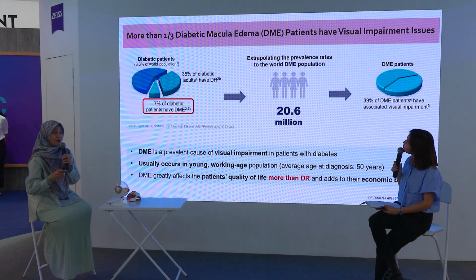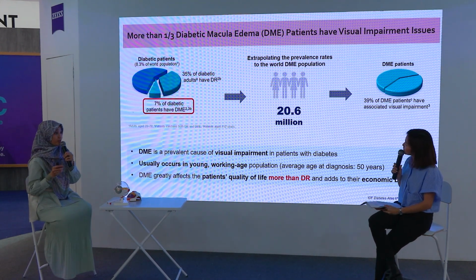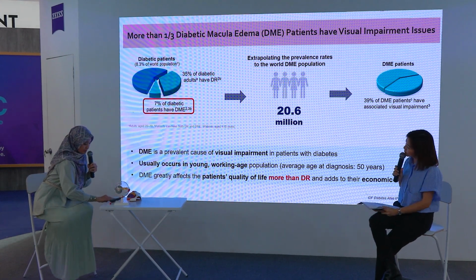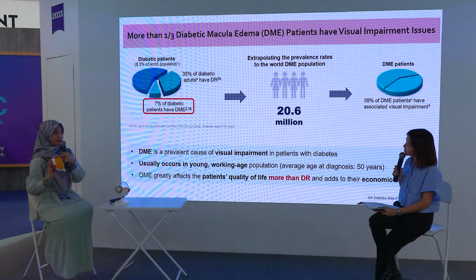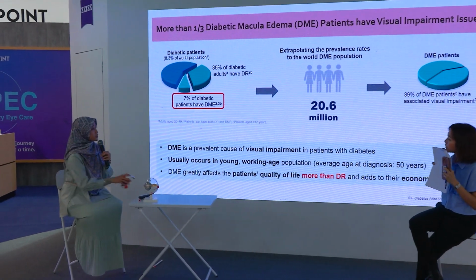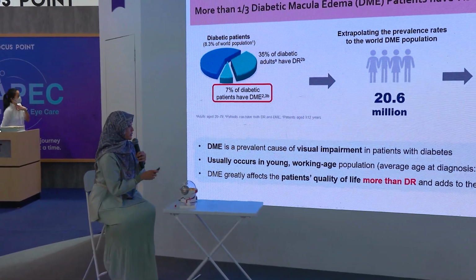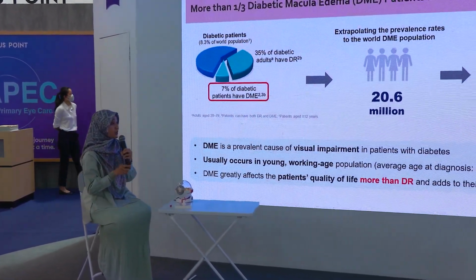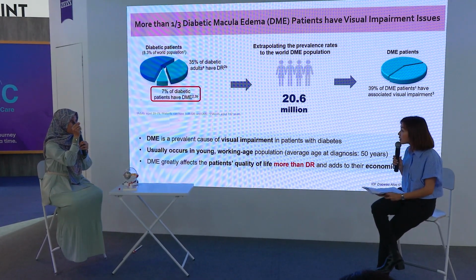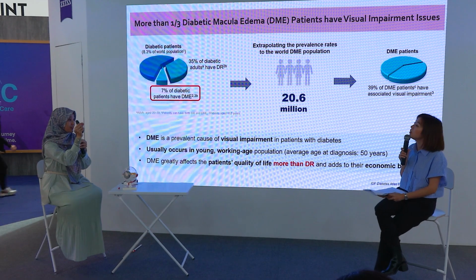So, okay, how about diabetic macular edema? Just now we mentioned diabetic retinopathy. Diabetic retinopathy involves the whole vessel in the retina. The macula is the most sensitive part of the eyes. So diabetic macular edema affects the patient's quality of life more than diabetic retinopathy because it's at the center, our center vision, our center point, our focus point.